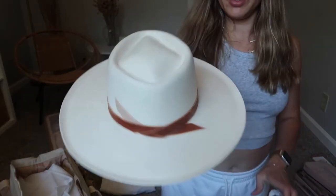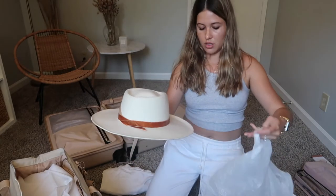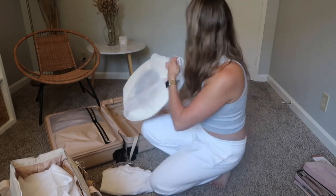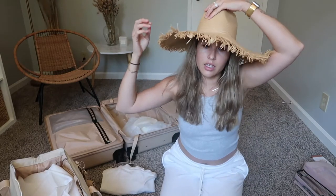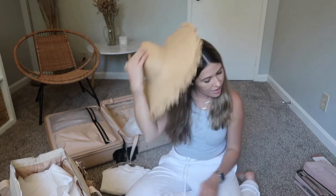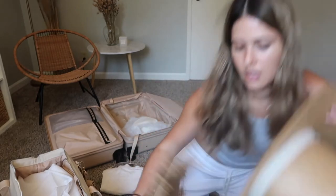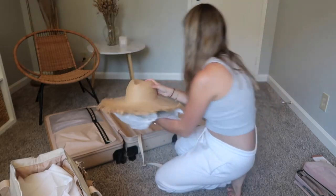Taking my beloved lack of color hat. I fixed it, I cleaned it. So, going to put it in this guy so it doesn't get dirty. I'm also taking these two straw hats. Taking this guy, big floppy mess of a hat, so that I can take some cute pictures and protect myself from the sun. And taking my smaller farmer hat because that one's cute, right? Pro tip, stuff something inside of your hat so it doesn't get all messed up.